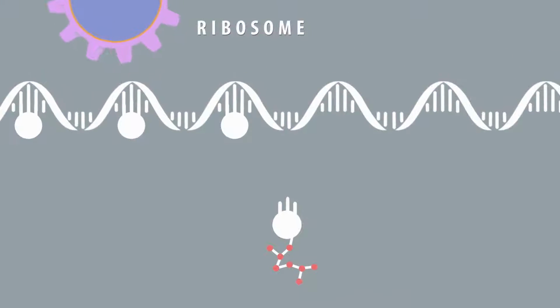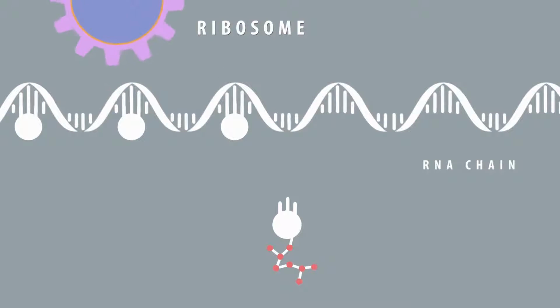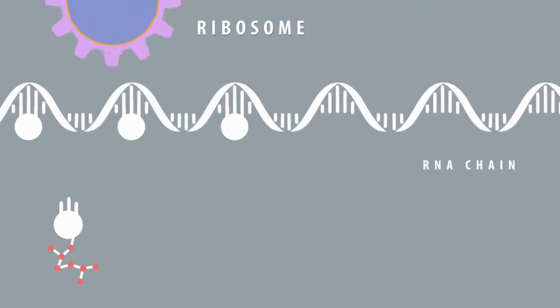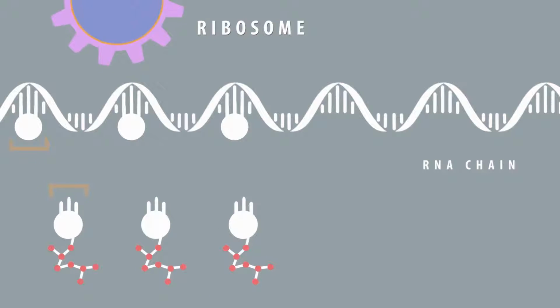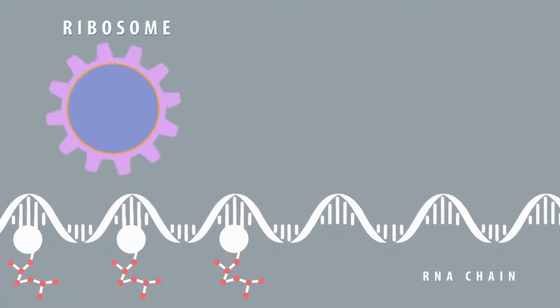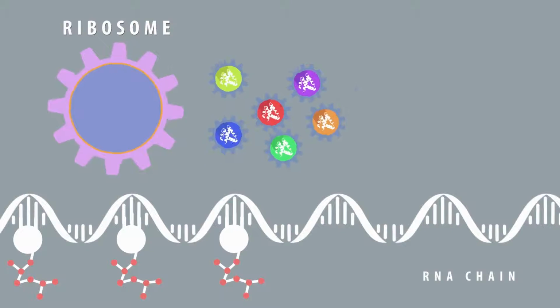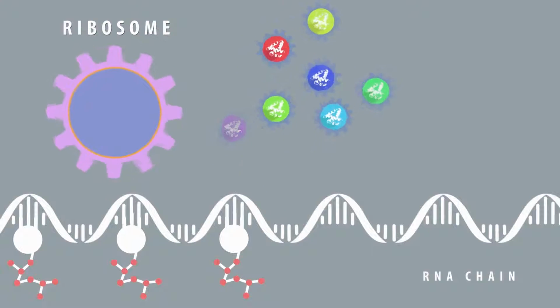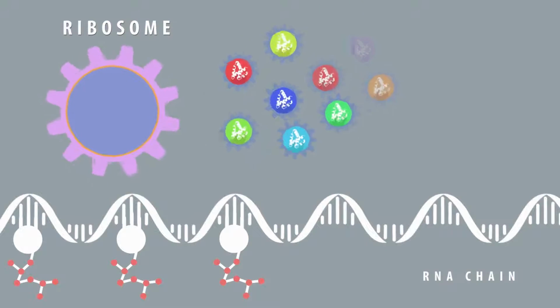Inside the ribosome, the RNA is pulled through like a tape. The code for each amino acid is read from the RNA, 3 letters at a time, and matched to 3 corresponding letters on the transfer molecule. The amino acid is added to the growing chain, and within a few seconds, the protein starts to emerge from the ribosome. Ribosomes can make many proteins. It just depends on what genetic message you feed into the RNA.